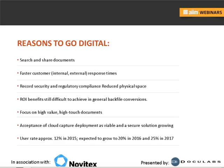drawn from. We take a look at that and we try to determine an ROI based on retrieval and based on frequency of use, compliance, and then, of course, security. So there are a number of different factors to look at for backfile. But the key point is to focus on high-value, high-touch documents. Those documents that you're drawing from and requiring often are the ones you want to digitize. The documents that don't require as much high touch, the answer to whether you digitize or not can be built around compliance and security more than drawing and touching those documents.